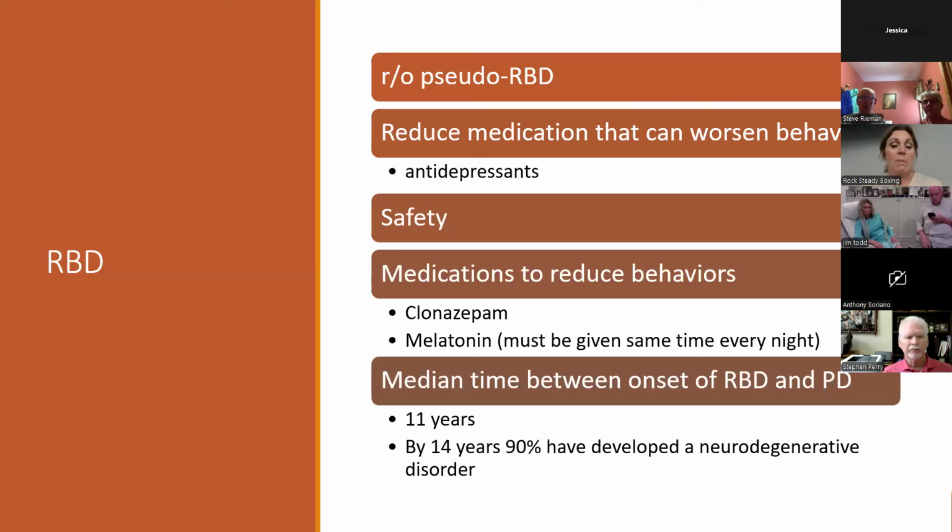We also, as I mentioned before, REM behavior disorder, we're going to learn a lot from this and more likely find treatments that can really make a difference. Patients with REM behavior disorder without Parkinson's, on average, will develop Parkinson's in 11 years. By 14 years, 90% will have developed a neurodegenerative disorder. So we're really studying that population of people to figure out what's happening and how we can stop it.